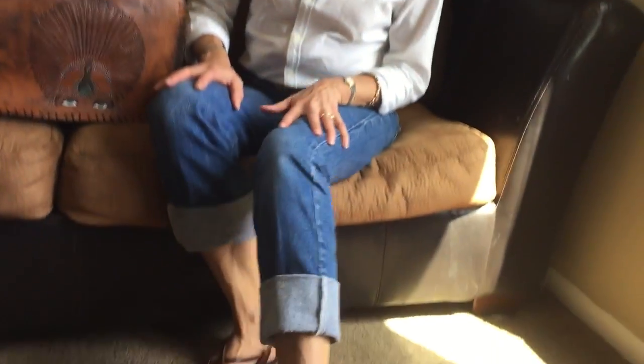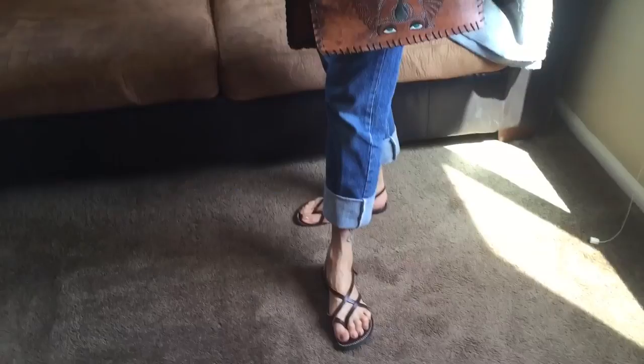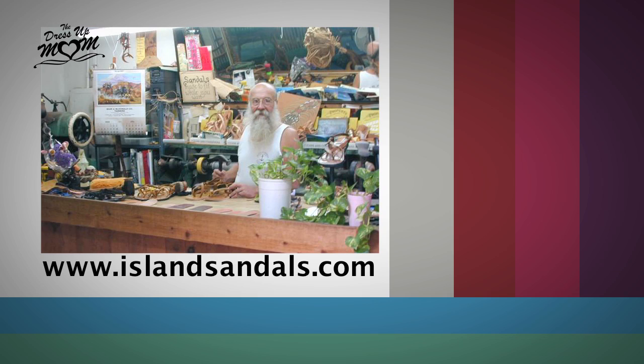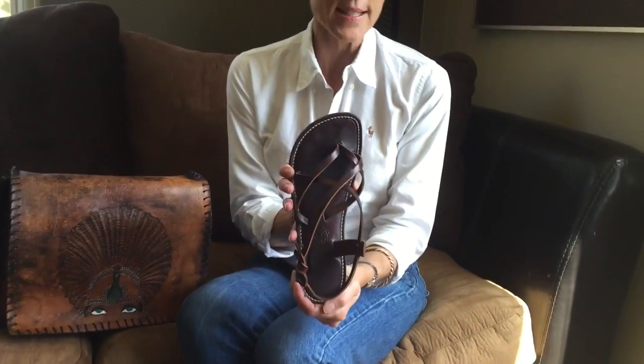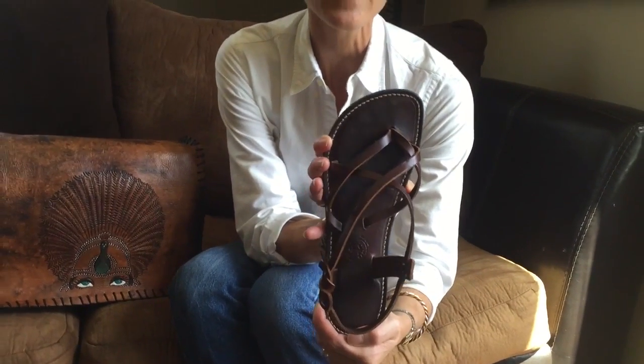First off, I'm going to start with these sandals that I'm wearing here that I just love. These sandals are from a place called IslandSandals.com, and I read about them in a magazine years ago. It's this little guy in Hawaii who's been doing them for a long time. As you can see, this is a really basic Grecian, Roman style sandal that never really goes out of style. I've had them resold and done up many times. I've had them for probably 10 years. They still look brand new.